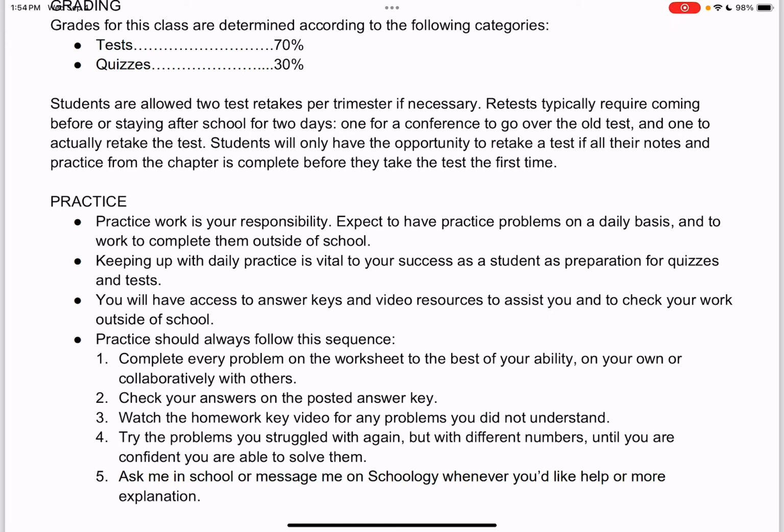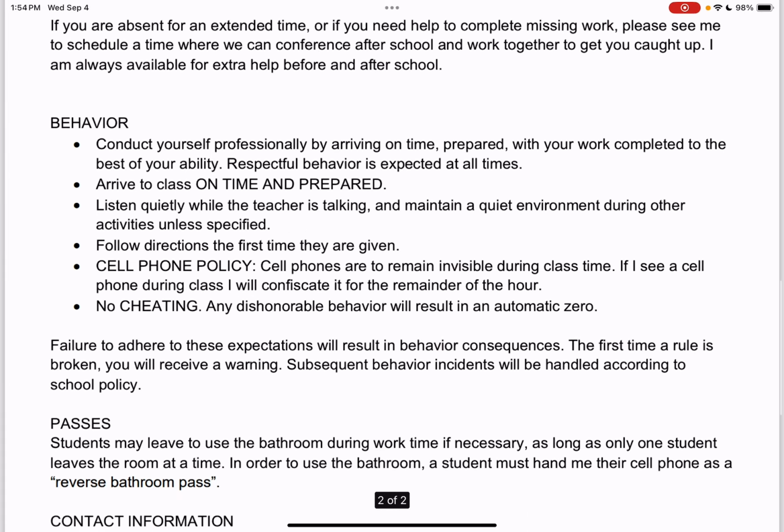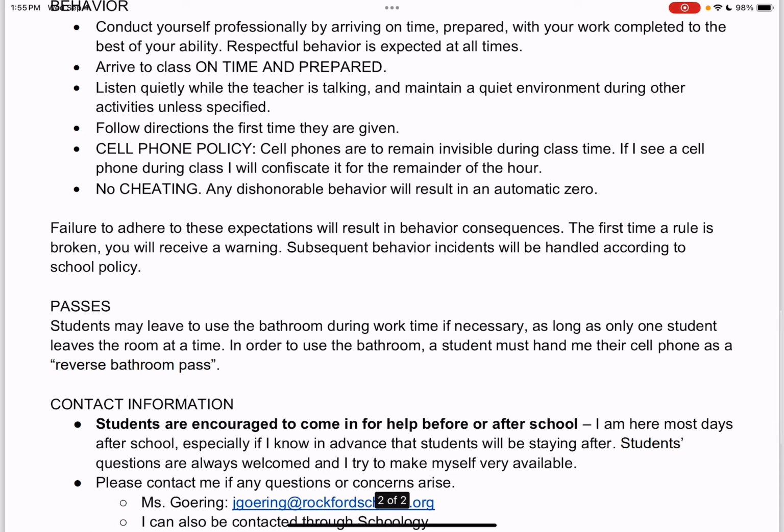Students tend to be okay with this, but if you notice that your student has consistently got not filled in worksheets, is skipping problems, that would be something to discuss with them. Students know all about the behavior rules and everything else. Nothing too new and revolutionary there.